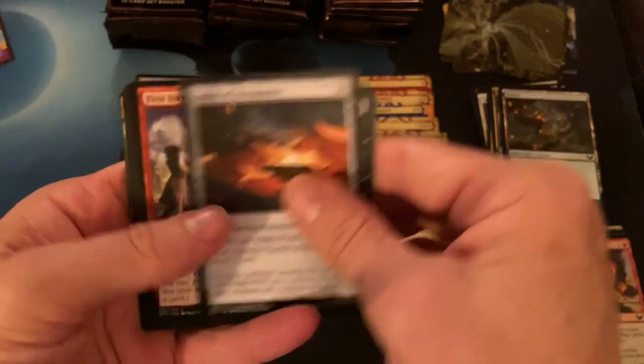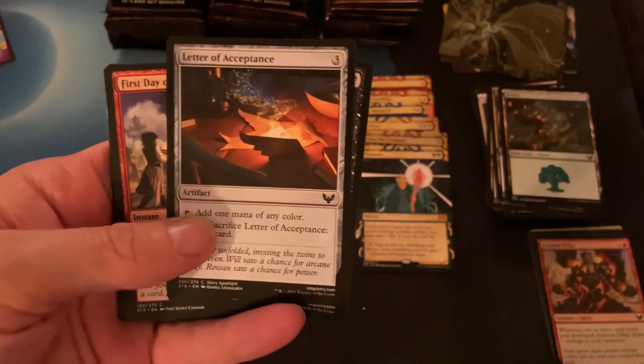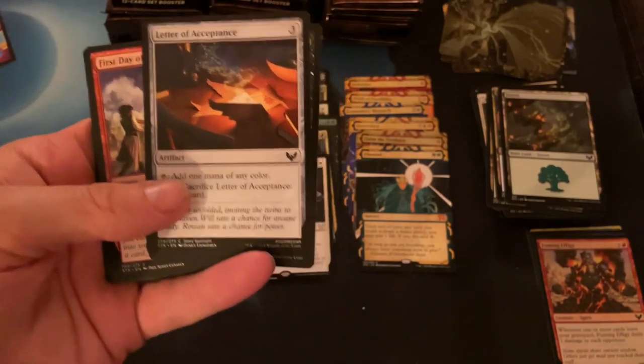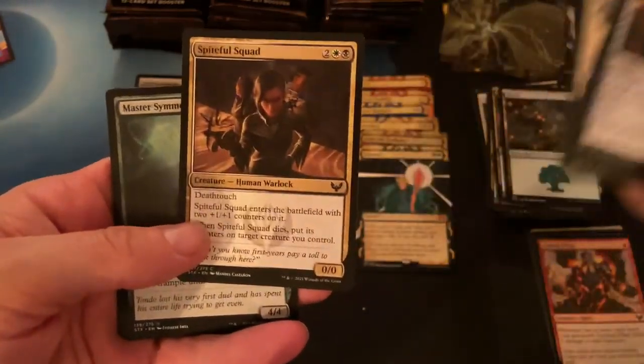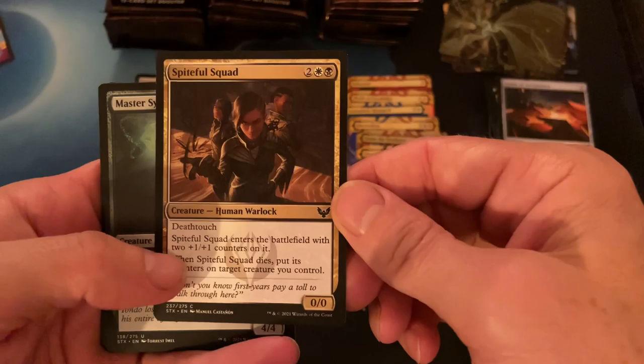Professor's Warning, Letter of Acceptance. I mean, that's complete Harry Potter. Remember those letters come flying in through the letterbox as the Dursleys are all diving behind couches for cover. First Day of Class, First Year, Spiteful Squad. People are calling this, what was it? LSV said it was Mean Girls. Definitely looks very, very Mean Girls.